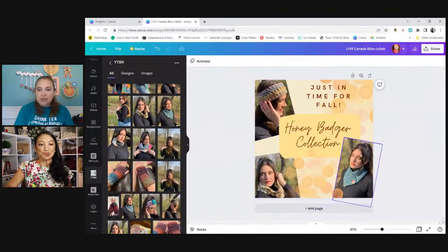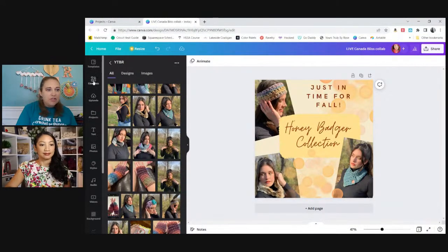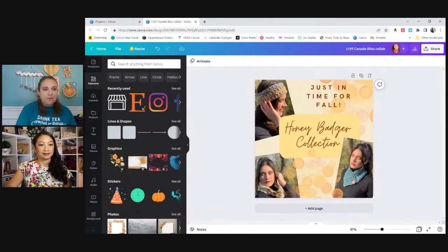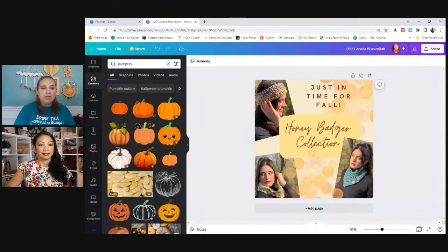And then what's our next step? So the next thing, after you get this kind of look, I want graphics. Not just the fall leaves like you have, Karen, or the dots. I want like a pumpkin. So let's go over here to elements, and I'm going to type in pumpkin. Look at all the adorable little pumpkins that pulls up. These little guys are the pro version.